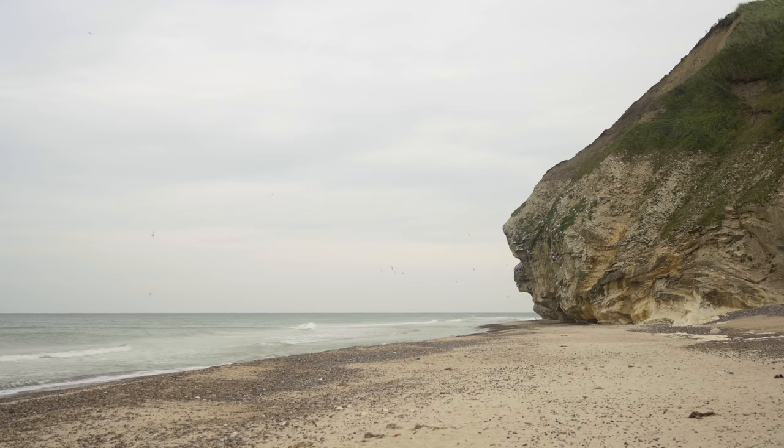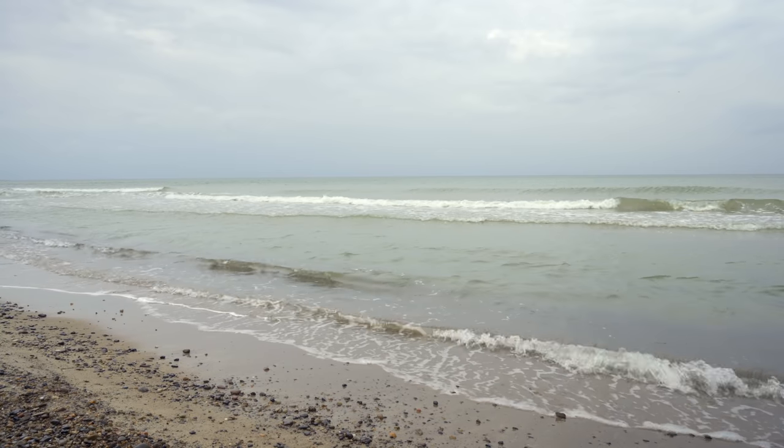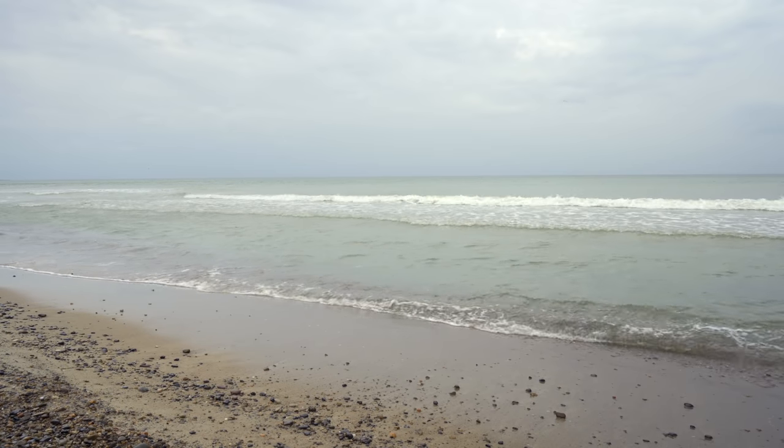Bulbjerg used to be an island, and the Vikings used it as a landmark for the entrance to the ocean. But in the 12th century, drifting sand filled up part of the fjord and made Bulbjerg a part of the land.